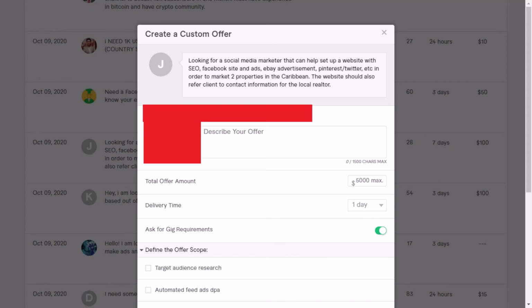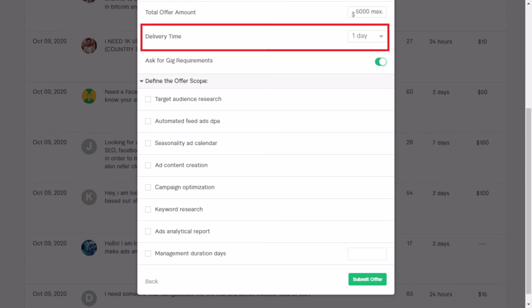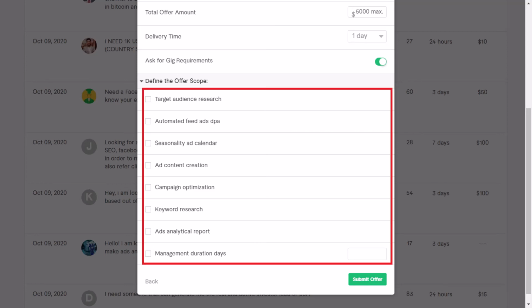Always see the budget of the client in which you can easily do that service and he can afford. Select the time in which you can easily do that task. Offer scope is different for every single category, so carefully select the options which you can give at a certain price. Try to give some extra, everybody likes extras.